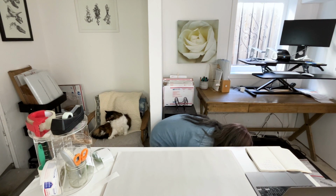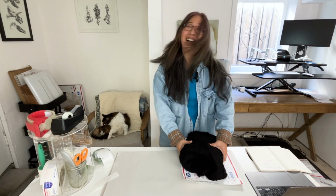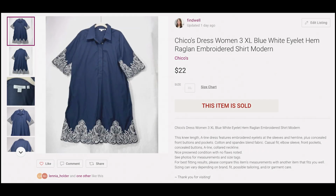Oh, did I forget to? No, I think I talked about that one, right? If I didn't talk about that one, I will go ahead and add it in editing. This dress sold for $22, and it sold a day after listing. And the title for this dress is Chico's Dress Women 3XL Blue White Eyelet Hem Raglan Embroidered Shirt Modern. So this was a fast sale. Didn't get my desired profit margin, but I'm glad that it did move quickly.